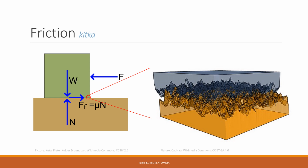Friction is caused by parts of the moving object rubbing against each other or its surroundings. It is partly caused by interactions between tiny irregularities in surfaces. On the microscopic level, friction is mostly due to electromagnetic interaction between the atoms at the contact surfaces.